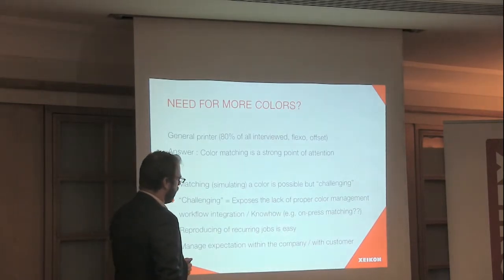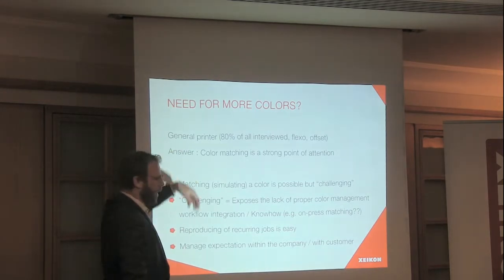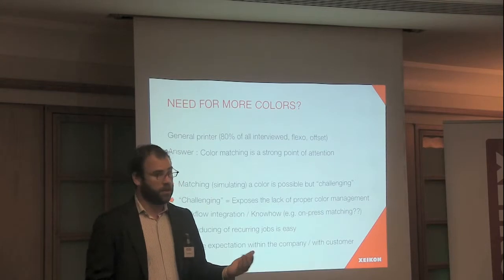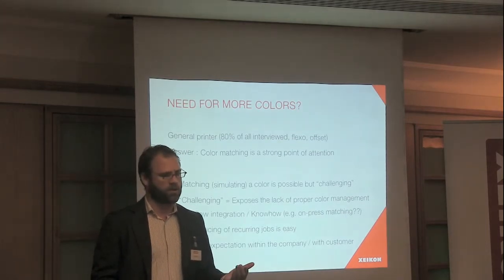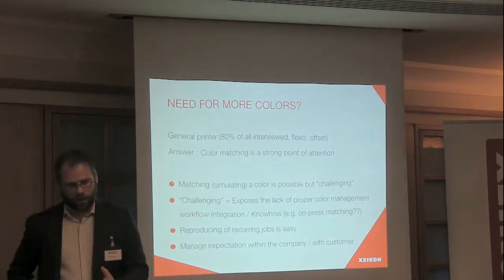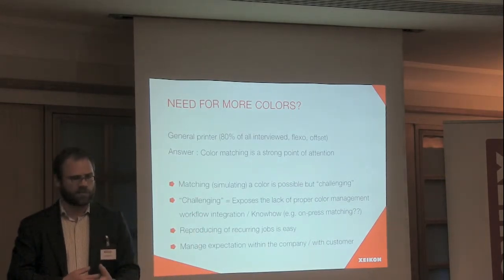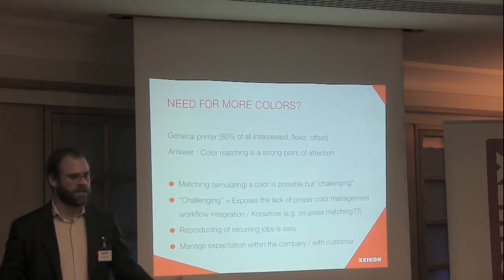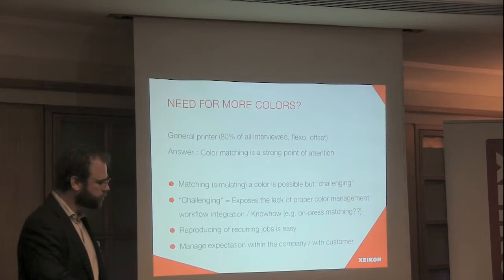Yeah. So also there, if in the first conversation you ask them, do you want a bigger color gamut? Yes, I need to have a bigger color gamut because I can't match all my colors. But if you dive a bit deeper into the reasoning behind it or the challenge behind it, it's most of the time not a lack of color gamut, but it's a lack of color management strategy within a company.